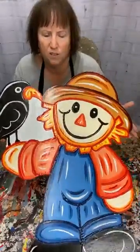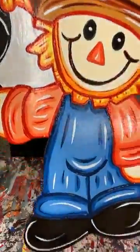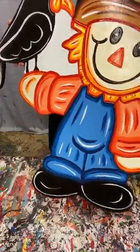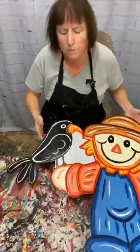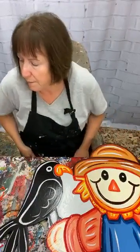So, hope you guys learned some stuff. Hope you guys will go get you a crow if you haven't done it already. I know a lot of you have already done it. But between this guy, putting this guy with the other one, that's the little scarecrow sitting on the pumpkin, super cool. So I'm glad you guys could join me.